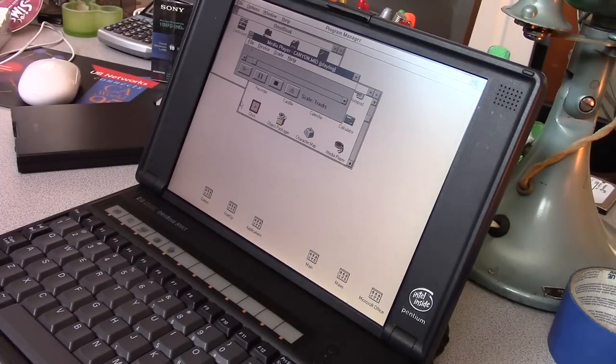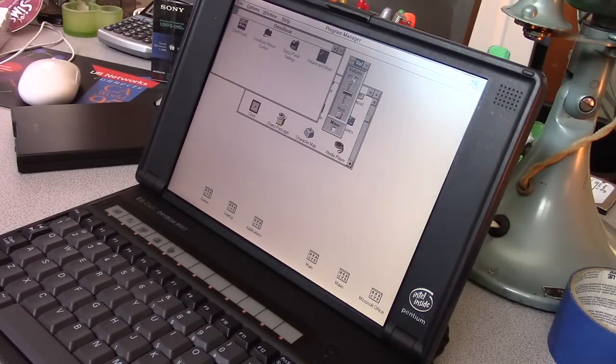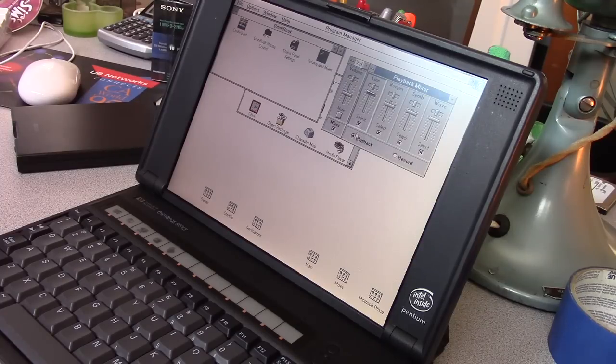But again, we don't have any stereo separation, so if I open up the mixer and I set it to right or left, it just lowers the volume a little bit. But it doesn't change anything. It does sound pretty bad.